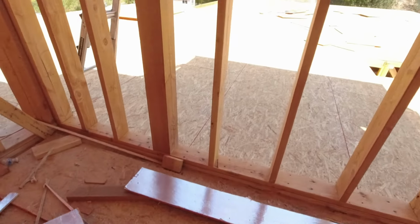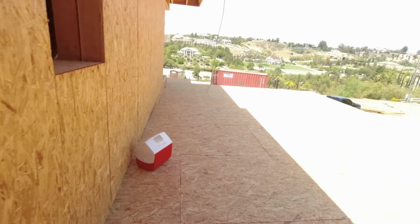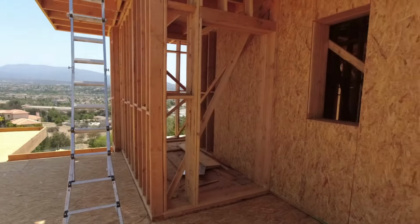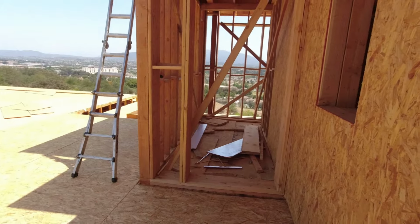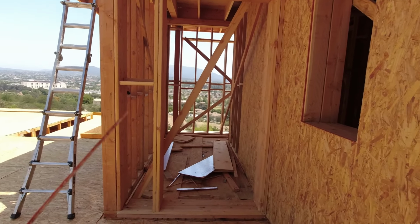So if we walk out onto the roof, right here's a mechanical closet. You can see the doorway that goes out onto the roof. Right here, we'll go out here and check it out. We're above the garage right now. That's a doorway right there for the mechanical closet. So that whole thing in there, 12 feet long and 7 feet wide, that's a mechanical closet. Okay, so we're gonna put everything in there.